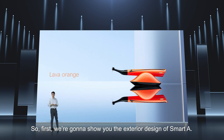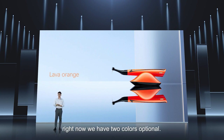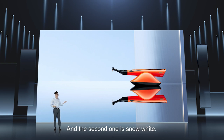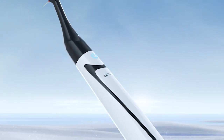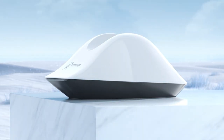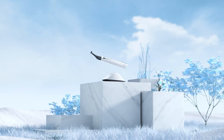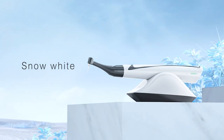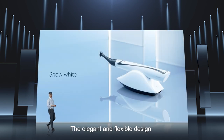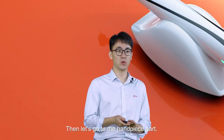So first, we are going to show you the exterior design of Smart-A, inspired by the shape and color design from supercars. Right now, we have two colors optional. First is the lava orange, and you could see over here. And the second one is snow white. The elegant and flexible design makes Smart-A not only an equipment in your hand, but also a stylish piece in your clinic. Then let's go to the handpiece part.